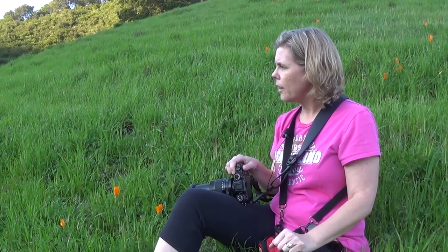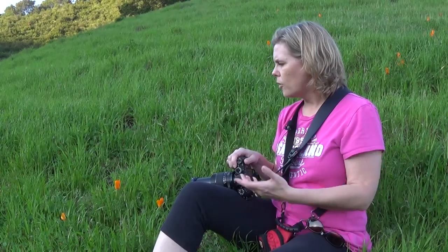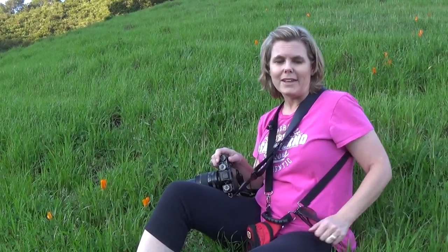We ran some errands, still have to go to the grocery store and figure out dinner. I'm taking Isabella to see a movie, but I thought, you know, I know these poppies are out here. It's a beautiful day, great light, so we grabbed it and I'm really excited. I really, really think I got some good shots, so we'll see.